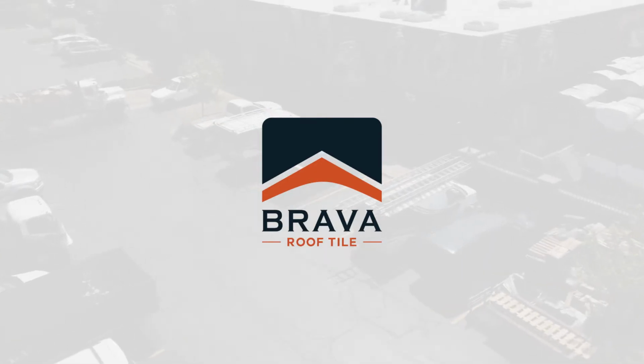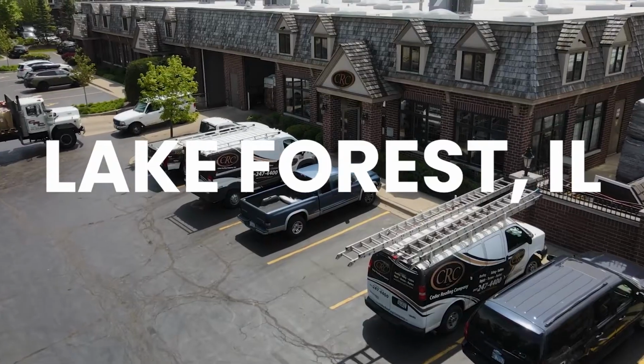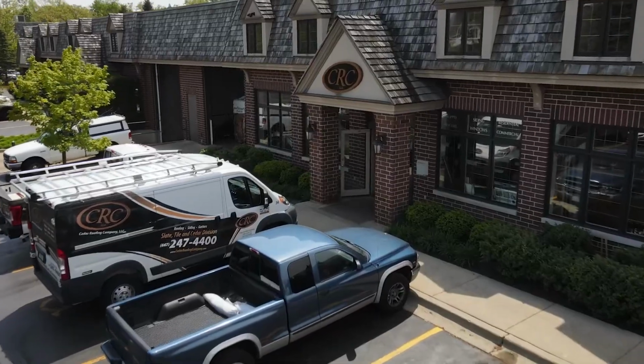When you pick up a piece of Brava versus picking up another synthetic manufacturer, as soon as you pick it up, you know it's a quality product. It feels good, it looks good.